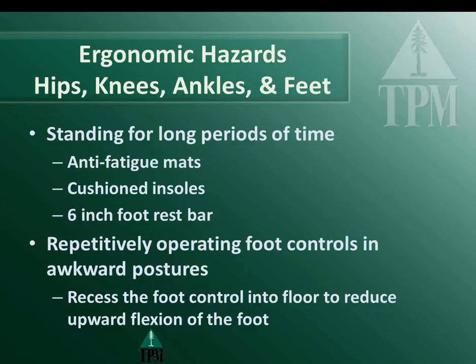So a lot of this can be adjusted. When you make things move around a little bit, then you reduce the amount of trauma that happens each day.